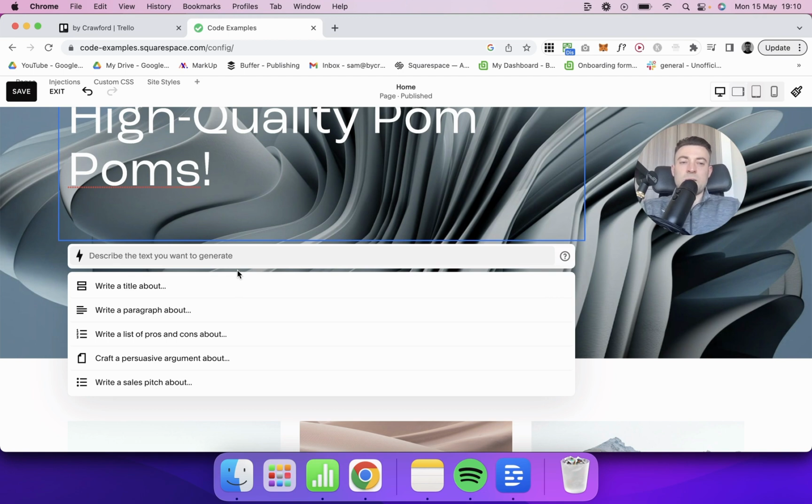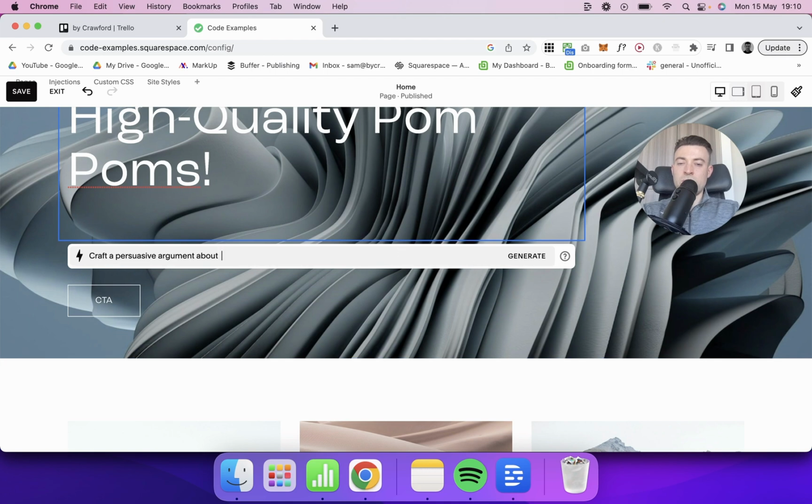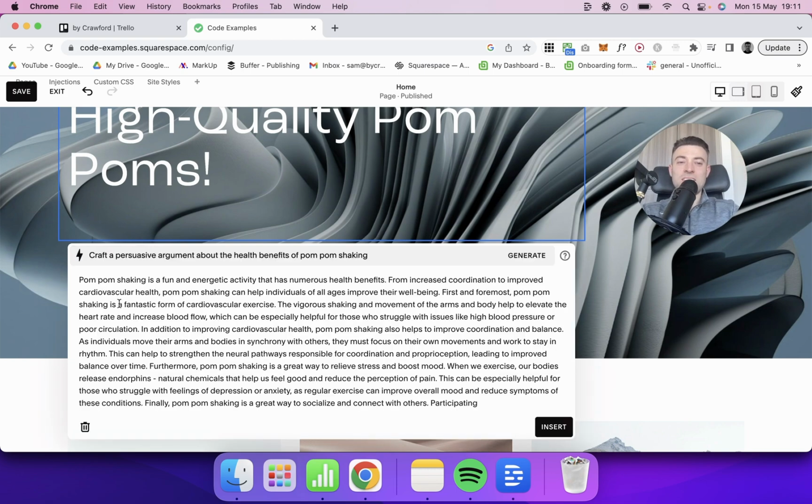So you've got prompts. I've just typed in something there, but you can say craft a persuasive argument about the health benefits of pom-pom shaking. I'm just being as absurd as possible to see how good it actually is. So generate, and you can see it's got a little loading bar here that shows us how far along the generation is. And you can see here it's given us a huge body of text that we can insert. So really, you've got to exercise some of your own design flair, because yes, it gives you the text, but you then have to cut up the text so it looks good.